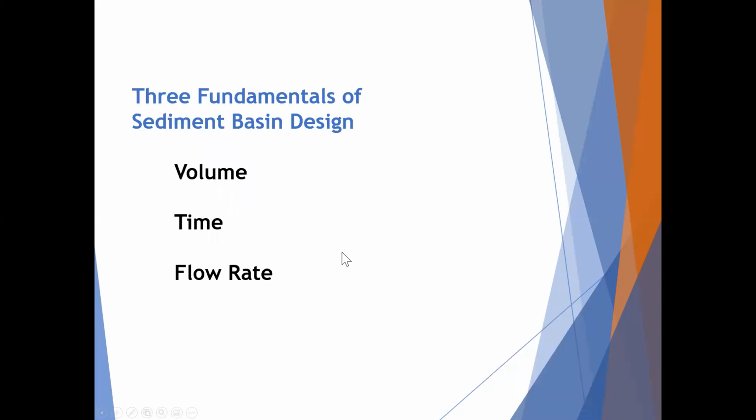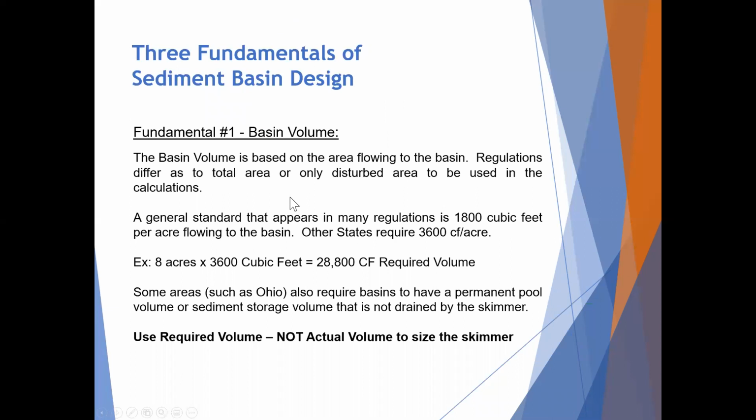So, the fundamentals of sediment basin design are really simple. It's basically volume, time, and flow rate. So, the volume is just based on what the area is going to the basin, whether it's total area or disturbed area, depending on the state. Some states require 1,800 cubic feet. Others require 3,600 cubic feet. Others have some different requirements. But, simple math, acreage times whatever the requirement is equals your required volume.